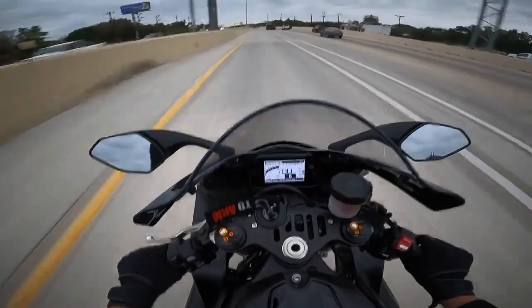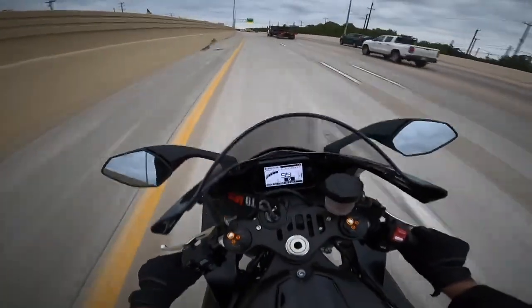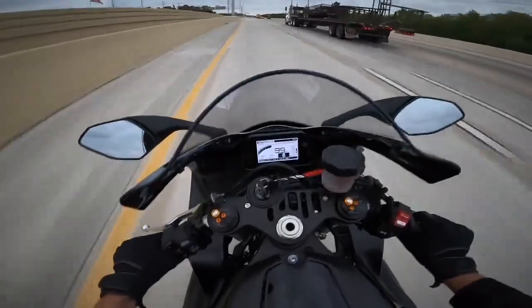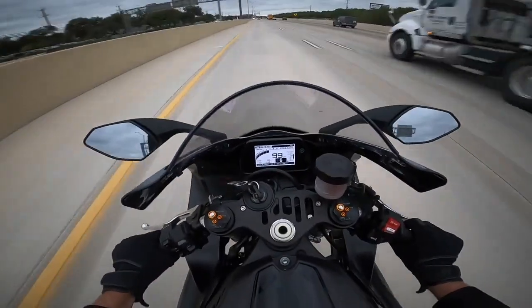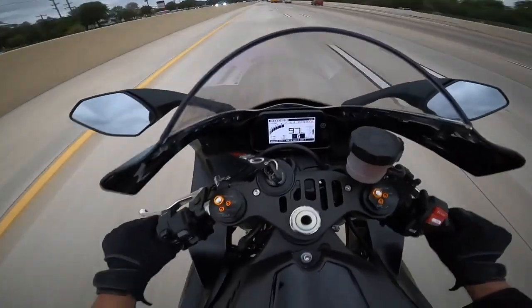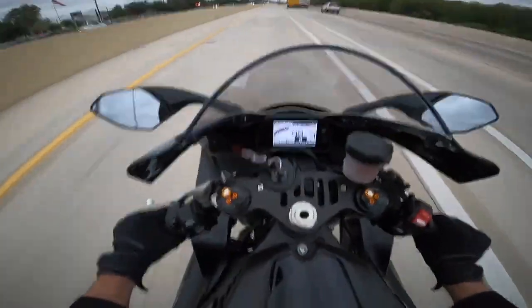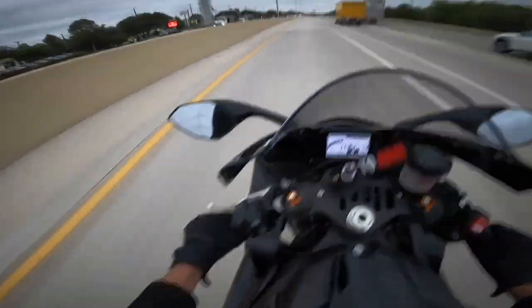Dude, even 2nd gear at 100 miles an hour, I can feel the front wheel just floating. It is just floating on the ground. Oh my gosh. Dude, my heart is racing. How is this legal? Oh my god.